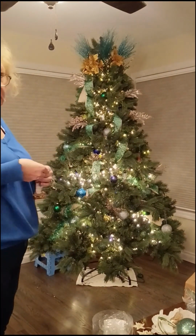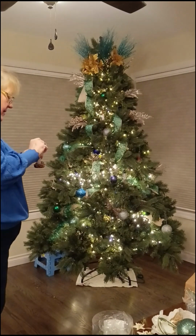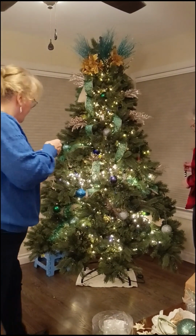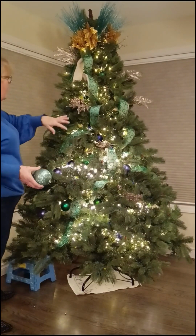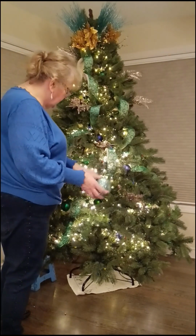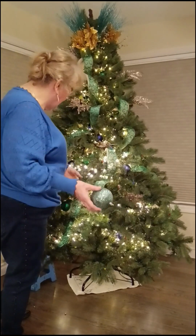All right, and then in a little bit we'll cut away while we're doing this, and then we'll come back and we'll show you the progress we've made. All right, so we made the progress of getting a lot of our glass bulbs in there. Now we're going to put our bigger ornaments to fill in any holes, and then we're going to put our special ornaments on next.